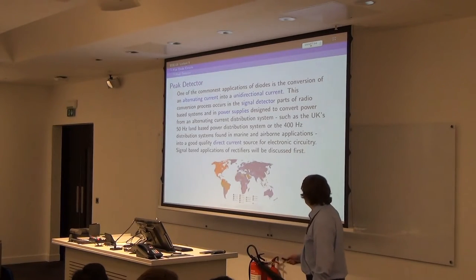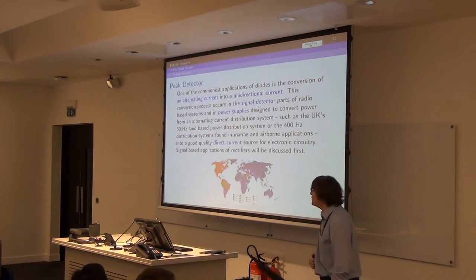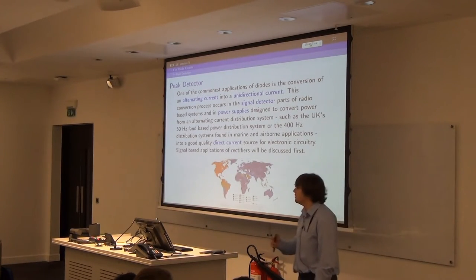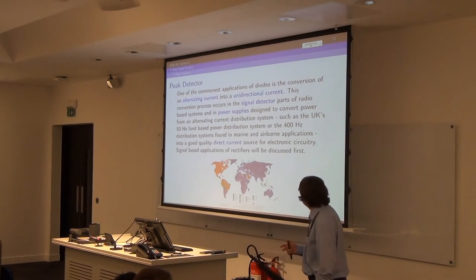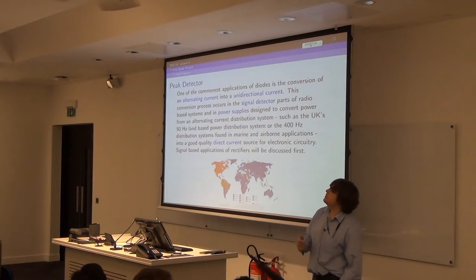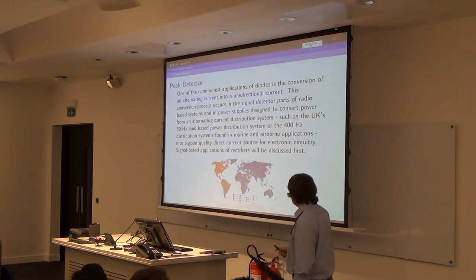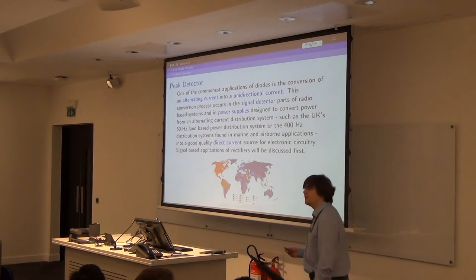So this is a map, which I stole and didn't reference. Blue is 240 or 220, 240, 50 hertz. Red is 110, 115, 60 hertz. Yellow is 115, 50 hertz. And green is 220, 60 hertz. But mostly we can divide the world into red and blue. The only ones that are different are Brazil and Japan.